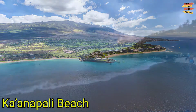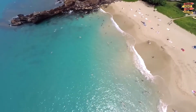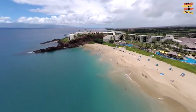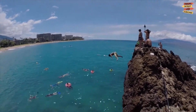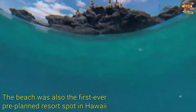Napili Beach. One of the best beaches you'll find in Maui is located in the western portion as part of Hana. It spans 3 miles and is situated in the northwest portion of the island, offering space and the opportunity to sunbathe and surf in the strong waters. Napili Beach is a massive tourist hotspot and provides a wide range of thrilling activities to fill your time with. The beach was also the first ever pre-planned resort spot in Hawaii.